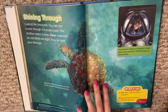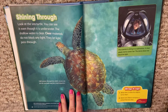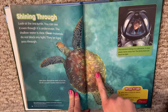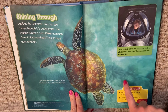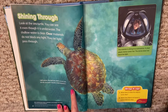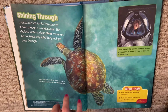Okay, so the water is clear, and when the water is clear, it does not block any of the light, and it goes all the way through, and you can see everything that's in the water. You can see down below. Okay, so light passes through the water. You can see the sea turtle, and you can see the corals. This is coral reef, beyond it, or at the bottom of the ocean.